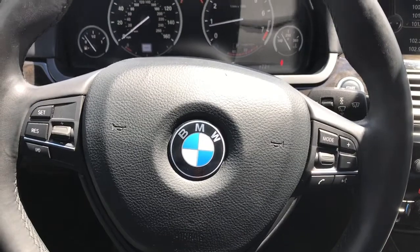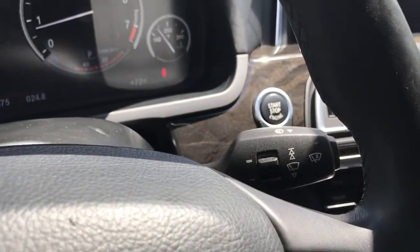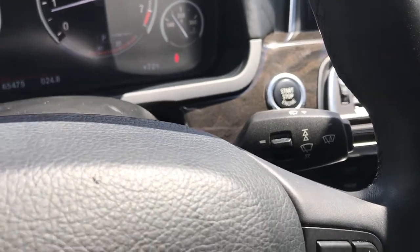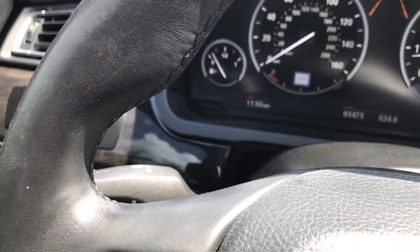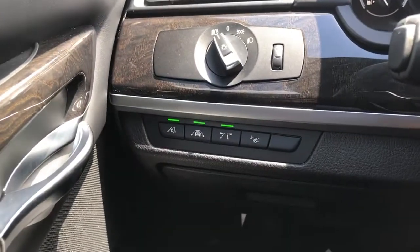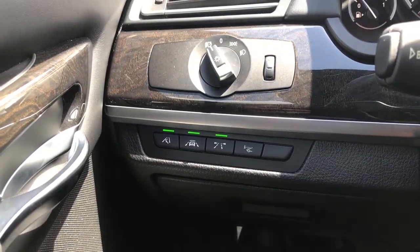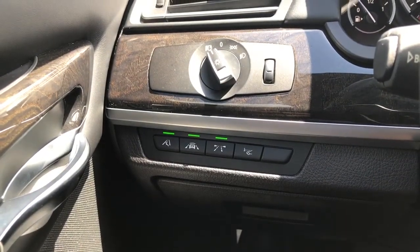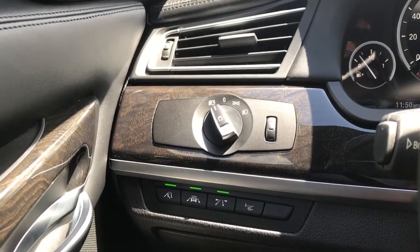Nice leather-wrapped steering wheel. It is the M Sport. Automatic rain-sensing wipers on the one side, and on the other side, you have the stock for the turn signals. Little buttons down there with the green on top of them are going to show that all your safety features are on. Then you have your automatic headlights.